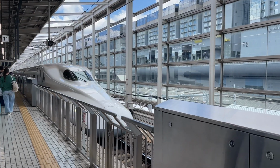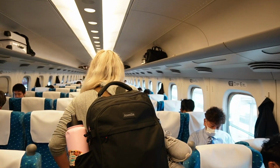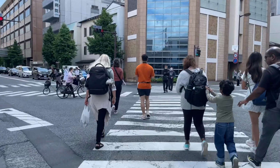Today we are going on our first Japanese bullet train, our first bullet train ever. This is something we absolutely had to do while we were in Japan, and we're finally getting a chance to do it. Our journey starts here in Kyoto, and we're making the 30-minute walk to the train station.